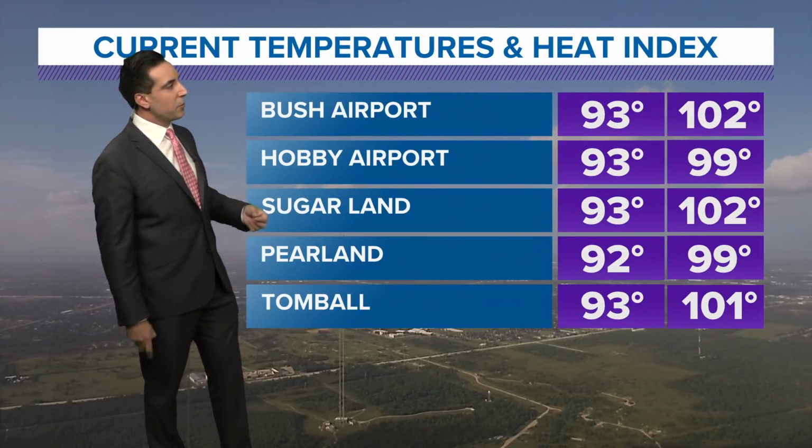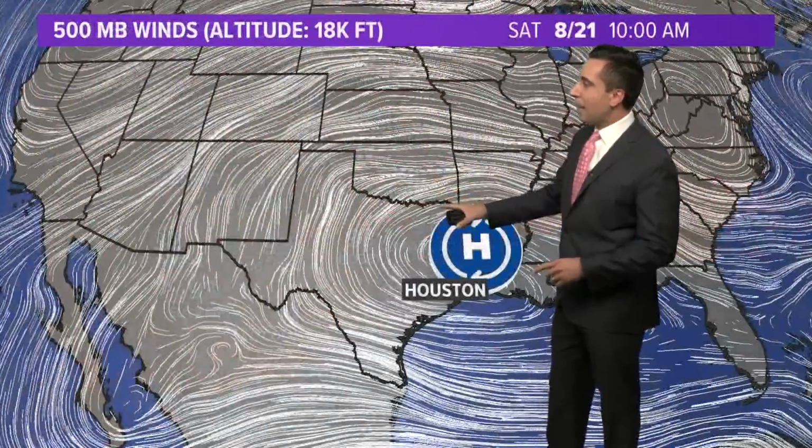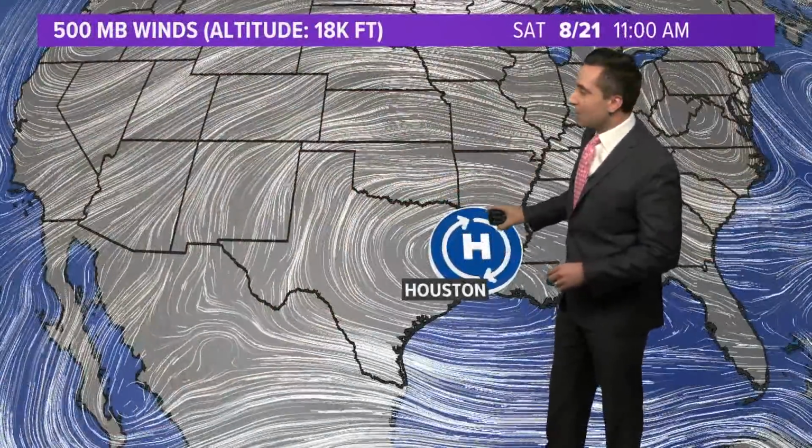Factor in the dew points, it feels like it's in the low triple digits. Not terribly hot, but it's uncomfortable if you're out there for a prolonged period of time. In the low 90s for the most part everywhere else. And there is that heat dome sitting right on top of us.